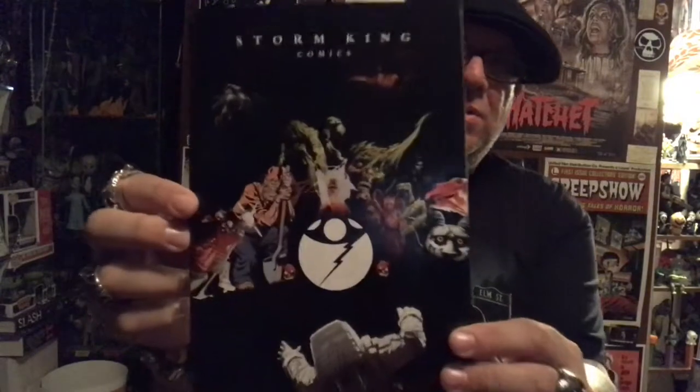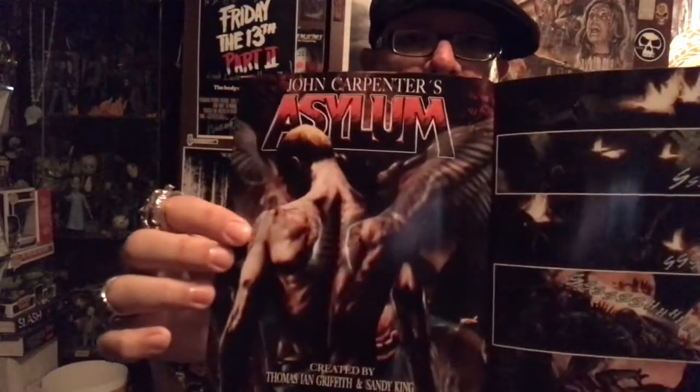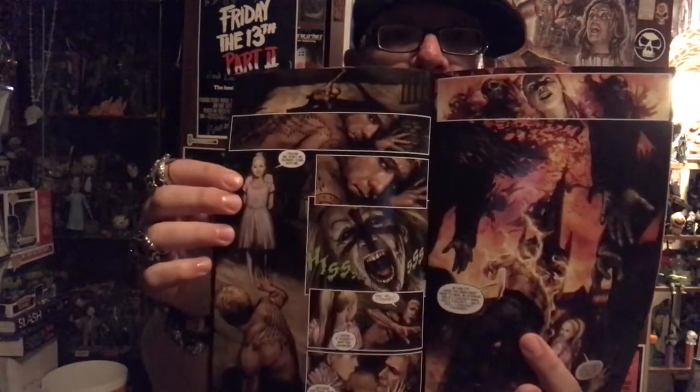One that was in my saver, and this was kind of a freebie that they gave me because there was no price on it, is called Storm King Comics. I'll showcase it right there, and it looks to be all horror based comics. Some really good art in here. John Carpenter's Asylum. It looks like it's a sneak peek of some of these books that are coming out. Well, here, I'll show that right there, and then you can see really cool artwork.